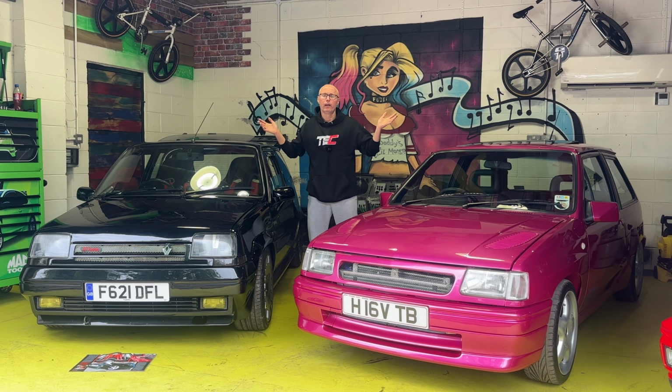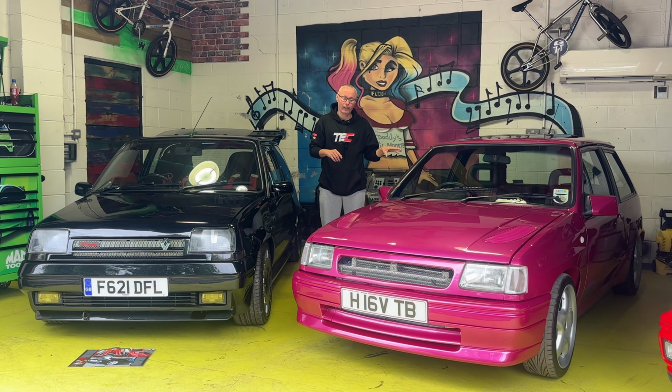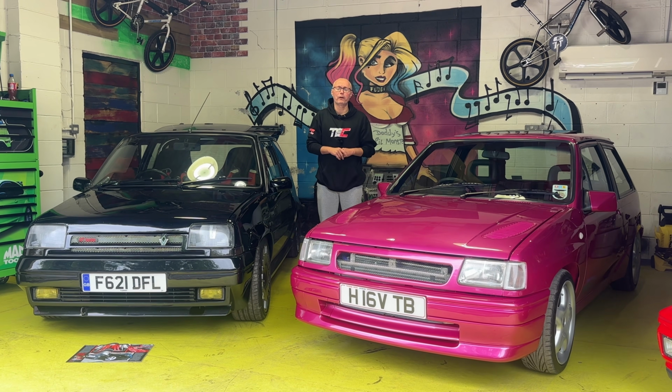But I think you'll agree. Beautiful collection, beautiful cars. Really glad I came over and saw this. Really glad I bumped into a Max Power reunion.